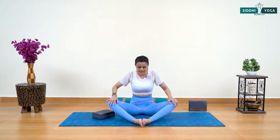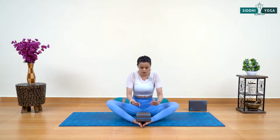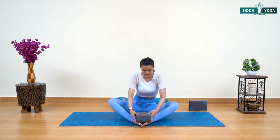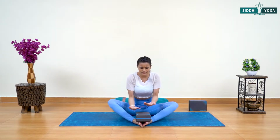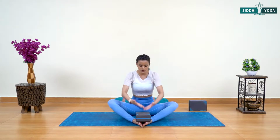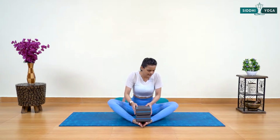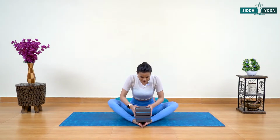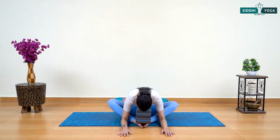Drop your knees down. Fix your block over your feet like that, or you can fix the pillow over your feet. Now what you can do, shift your upper body back. If you're not feeling comfortable with a single pillow, then you can use a double pillow even, okay? So fix the pillow or otherwise a block over your feet. Drop your head on the block or pillow. Loose your hands by the side.